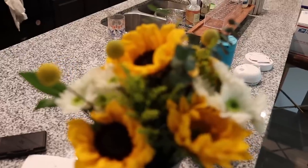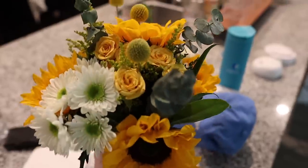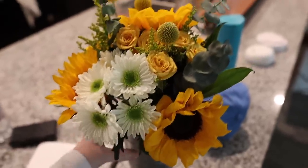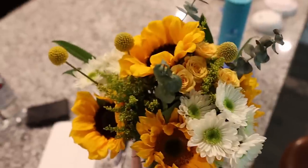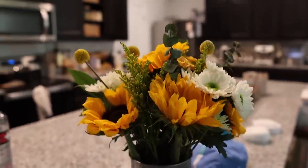And also, I want to show you these really pretty flowers that I got this morning. Aren't they so pretty? These are literally my favorite kind of flower. And then I love eucalyptus. They're so pretty, aren't they? Yes, I agree.